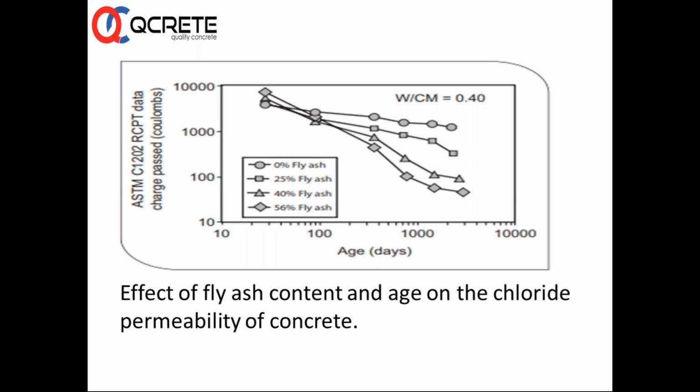You can see here the RCPT value as measured by C1202, where the OPC mix with a water cement ratio of 0.4 stands here in terms of coulombs. If the coulombs value is 2000 and above, that is not a very good concrete. It can be classified as simple ordinary concrete, and when it moves below 2000, especially toward 100 or around 500, such concretes can be classified as excellent in terms of performance against chloride ingress.